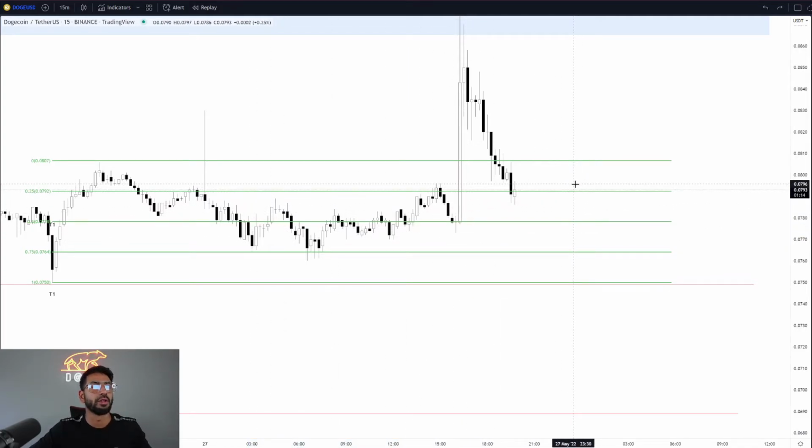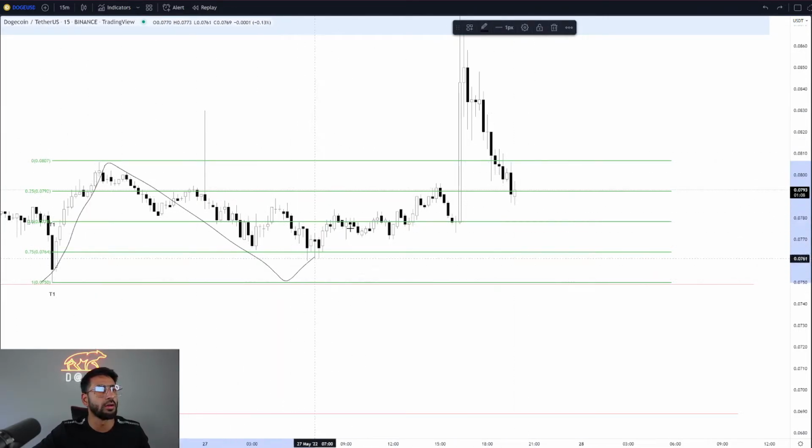If you want confirmation and more of a safer play, let it get underneath the mid-range, because we're going to play from high to low, sorry. You know what I mean? That's what we're going to play. So let it get underneath the mid-range, whatever it wants to do. Let it do its deviation.